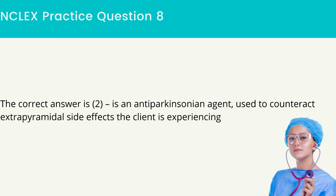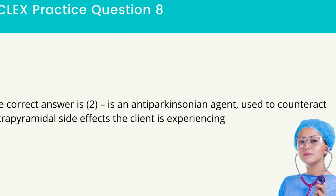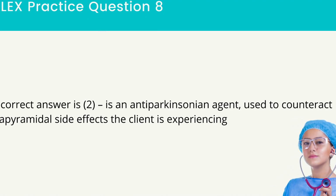The correct answer is 2. It is an anti-Parkinsonian agent, used to counteract the extrapyramidal side effects the client is experiencing.